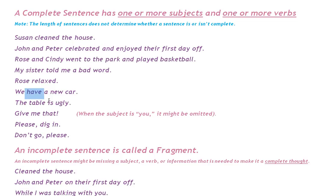We can change the word have to had. We have a new car now, or we had a new car before, that's the past, or we will have a new car in the future. So if you can change have to had or will have, that means it's a verb.